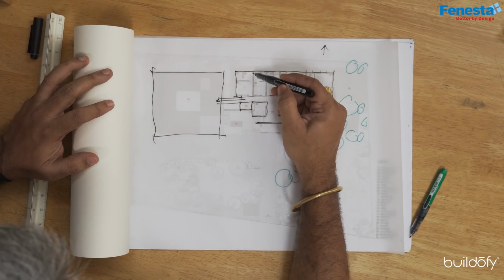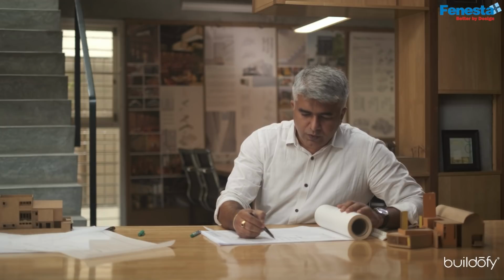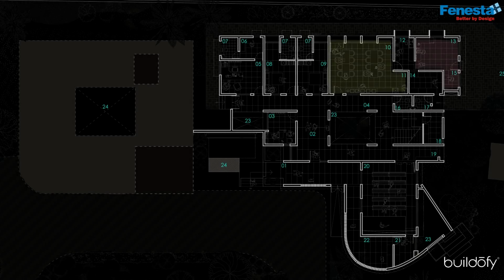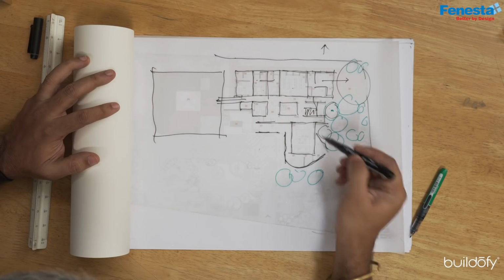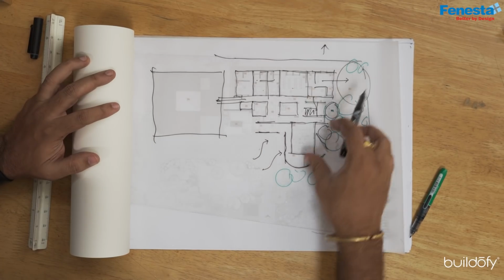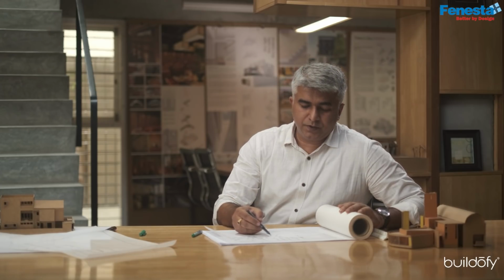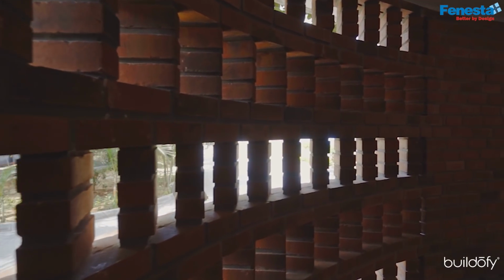Now on the ground floor we had a small office again and two rooms for these sisters, and we had the dining space and a kitchen. So what we did is we added another layer in front of our actual built mass. What it does is that it creates an apron in front of the proposed design, and also helps us in creating this play of light and shadow through this porous perforated brick screen.